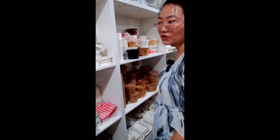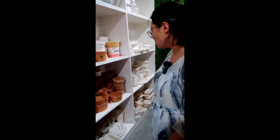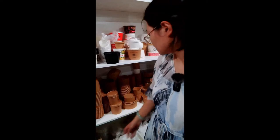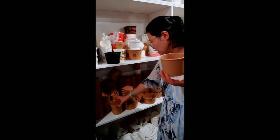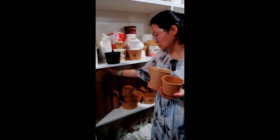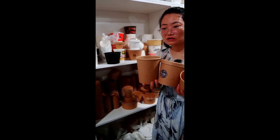For the takeaway foods, we also have some paper bowls inside. We have this soup cup, this small soup cup. We have a big size, and this one will be bigger. This one is 32 size. This size we have in store.